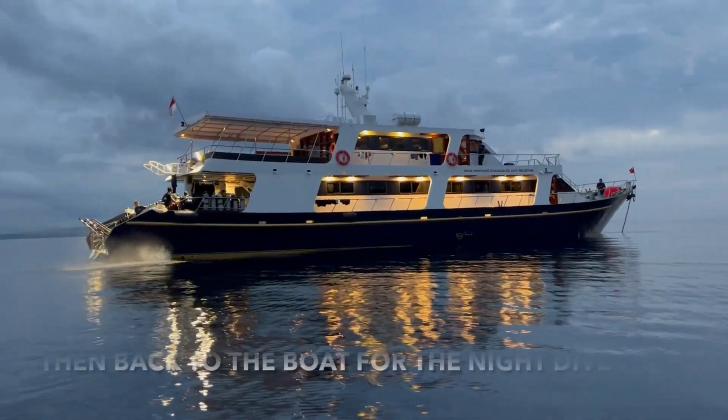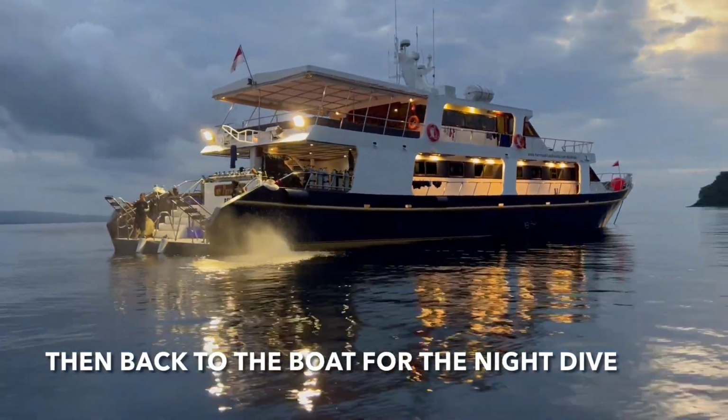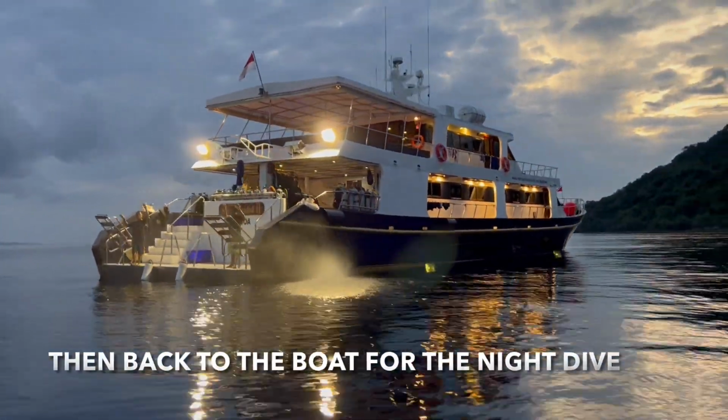After that, it was back to the boat to get ready for our third and final dive of the day, which was going to be a night dive.